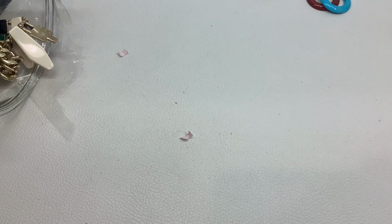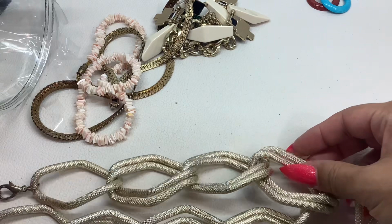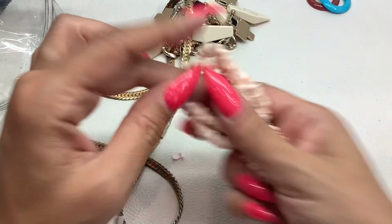Let's look at this Big Mama. Oh, wow. Yeah, it is very worn. I mean, check this out. It is huge. Huge, huge, huge. It's a 9-inch drop. I'll do $4 because of the wear on the chain. There's another shell necklace. I'll just do $2.